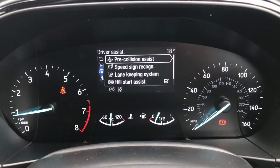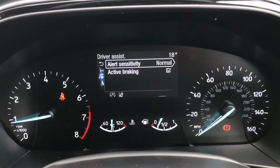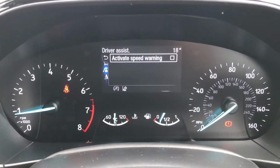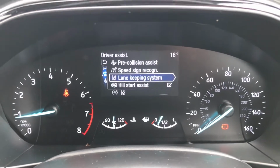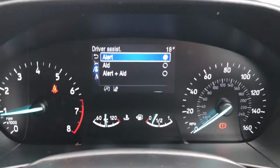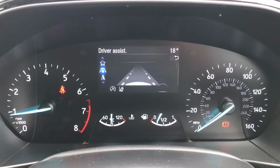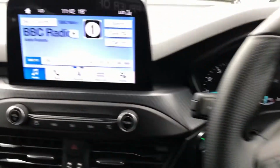You do have driver assist features that include your pre-collision assist. This can alert you of any potential hazards ahead. You do have active braking as well that can stop the vehicle or slow it down to prevent you colliding. You do have lane keeping assist as well, which prevents you from drifting out of your lanes. You can get it to alert you or aid you by pulling the vehicle back into the lane to prevent you colliding with any other vehicles.